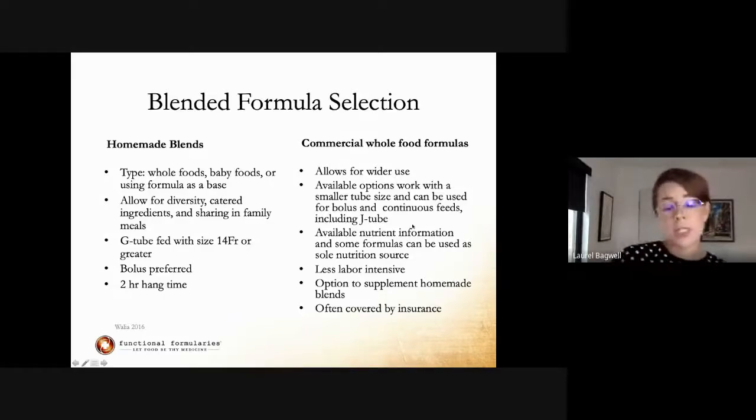So the available options that are out there today, there are some blenderized formulas like ours that will work with smaller tube sizes. We've been shown to be compatible with J-tubes, which is a pretty narrow tube size. Our formulas as well have available nutrition information provided. So there doesn't have to be the concern of making sure that you're meeting everything. If you're doing it in your kitchen on your own, these formulas already have all the nutritional information provided on the back of the package, so that the medical providers and dietitians feel maybe a little more assured in knowing that your child or loved one's getting what it is that they need in terms of meeting their protein needs and their carbohydrate and fat, etc.